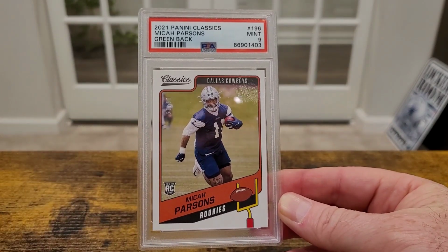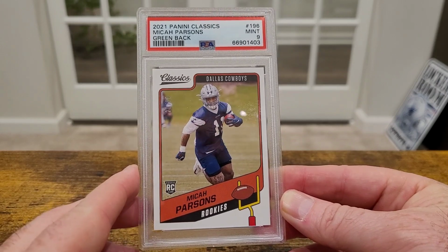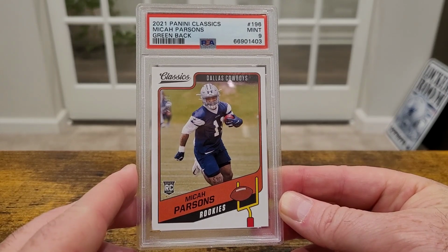Maybe the centering, maybe they got me on the centering. Maybe that's a hair off. I don't know. What's y'all's opinion?